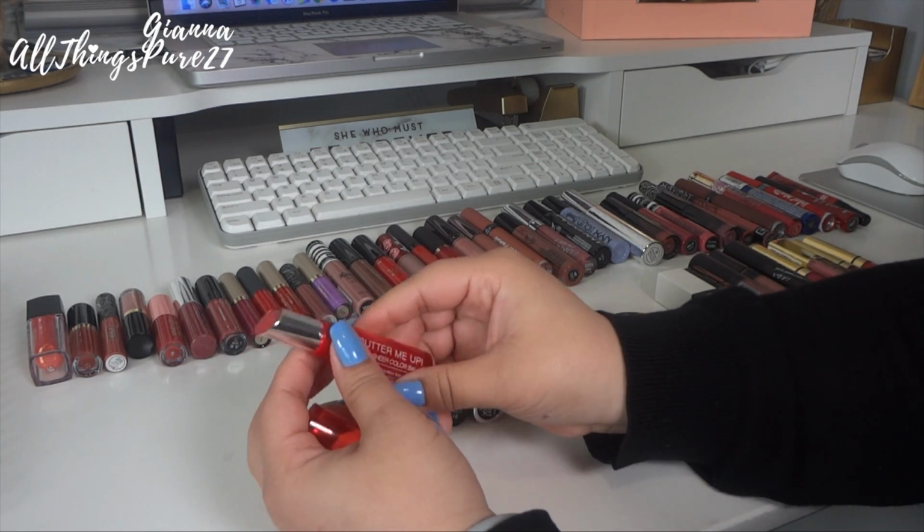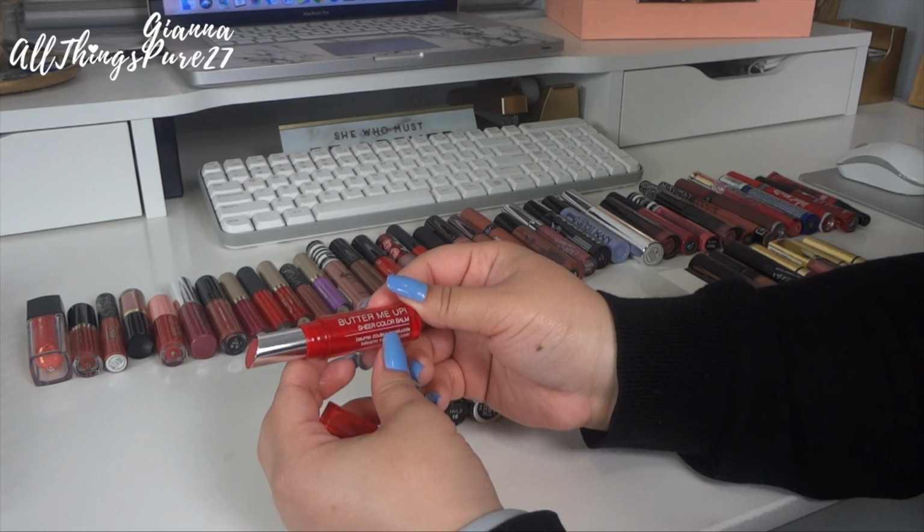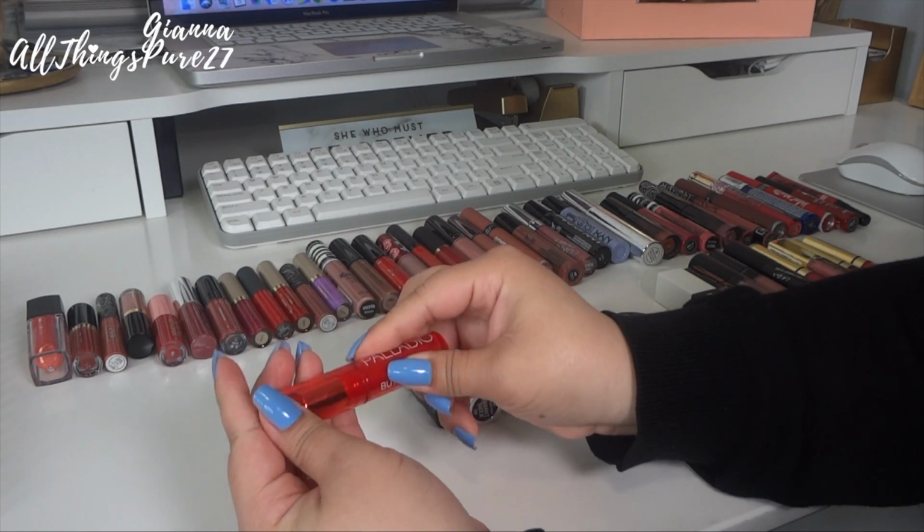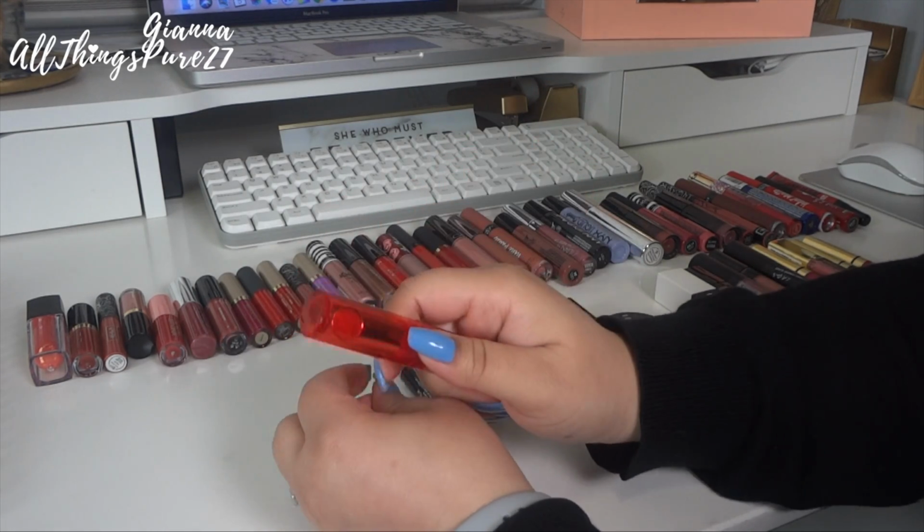I mean, in their defense, it is like a butter sheer balm, but even then I just didn't enjoy it, so I am giving this one away. I think I used it one time and then never again.